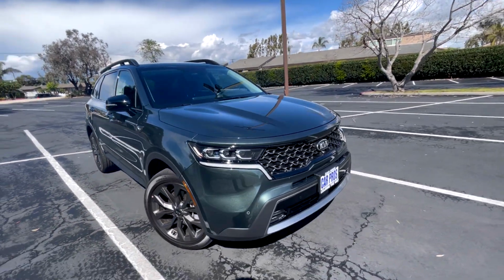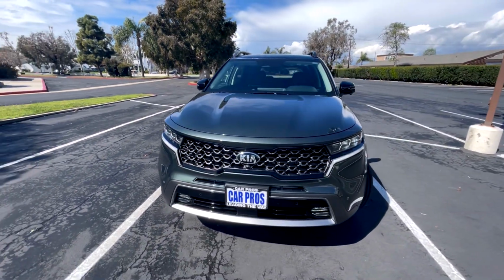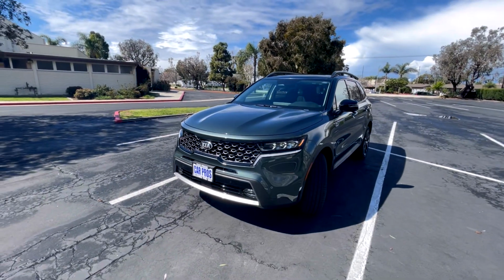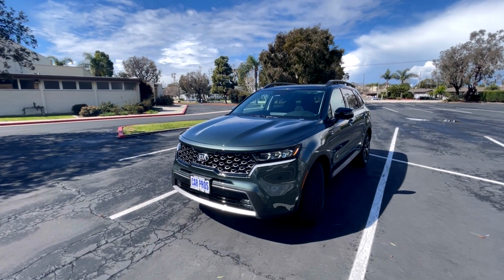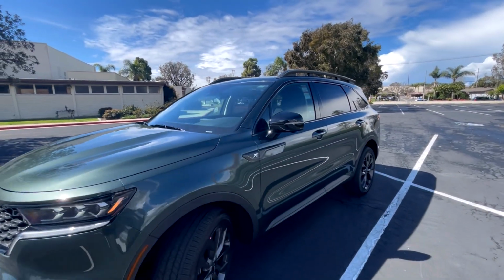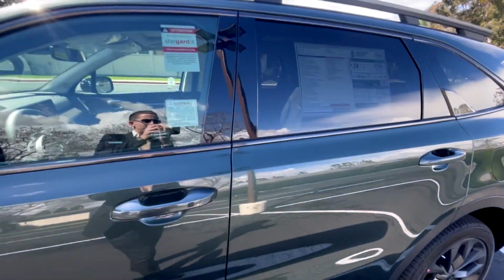and then of course back to the front you get this super nice looking tiger grille, really large with those full beam projector headlights and daytime running light at the bottom. But overall, I think they did a super good job on this car, inside and outside. So let's take a look in the car and then we'll see what you think as well.